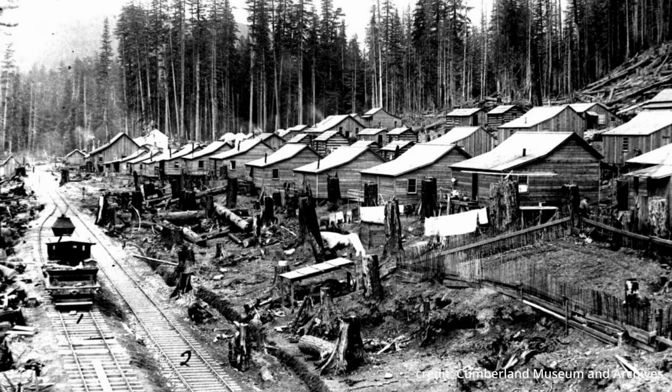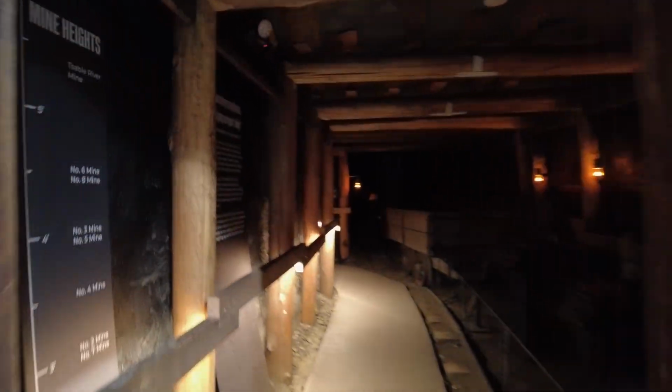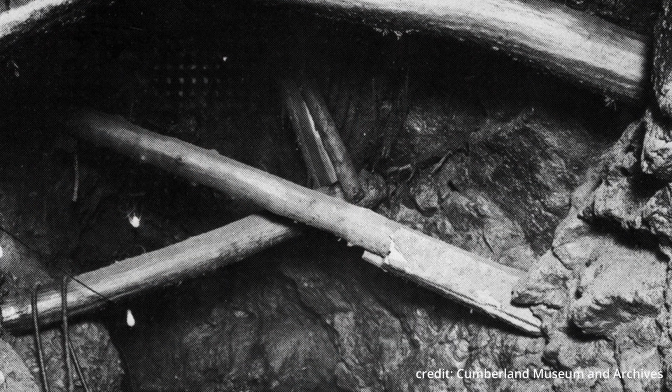The replica mine was built in '86 by local coal miners using 5 tons of coal. It is loosely modeled after the Sable mine, but with a higher seam allowing visitors to stand rather than crawl. And this would be the coal seam right here. So it's actually bigger. They made it bigger for us so we don't have to crawl, but absolutely insane, man. Insanity.